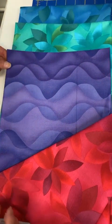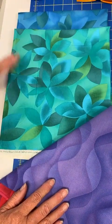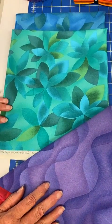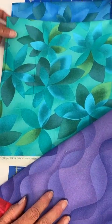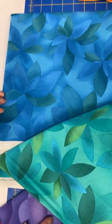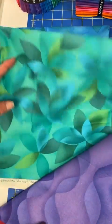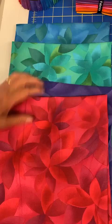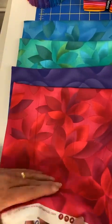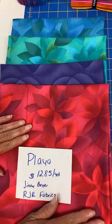I don't know how it's showing up on the camera. And then we have another Palm one that's greens and teals and a little yellow, very pretty. And then the blue with some green in it. So this is what we have in yardage. They're really pretty bright colors. They're showing more vivid than they actually are. Okay, and they're $12.85 a yard.